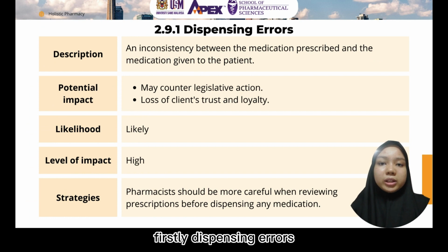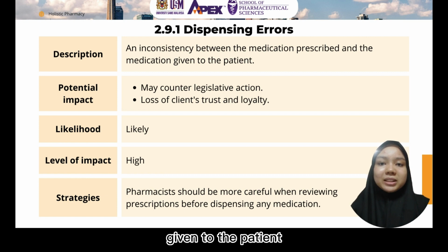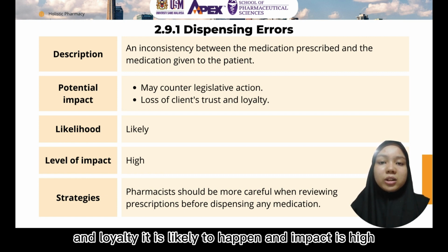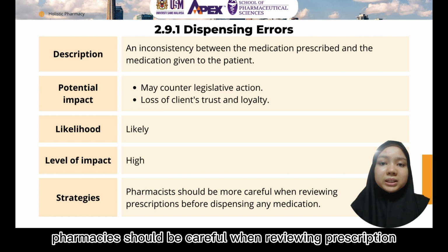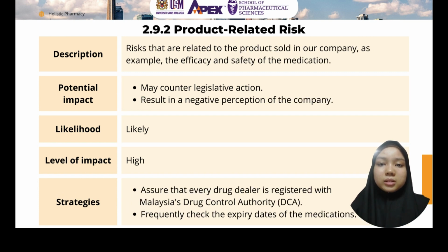Firstly, dispensing errors, which is an inconsistency between the medication prescribed and the medication given to the patient. We may encounter legislative action and loss of client trust and loyalty. It is likely to happen and the impact is high. Our strategy to prevent this is that pharmacists should be more careful when reviewing prescriptions before dispensing any medication to patients.